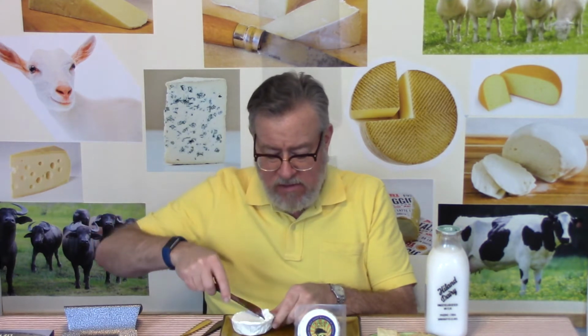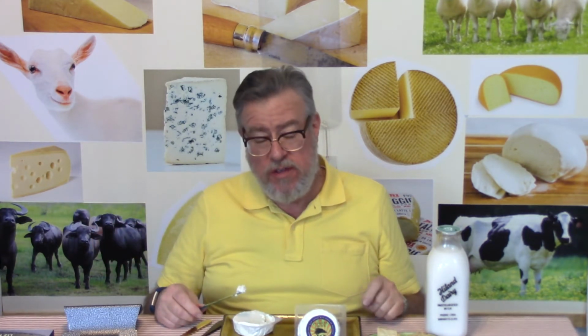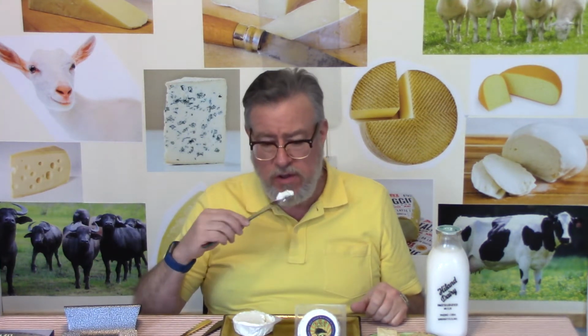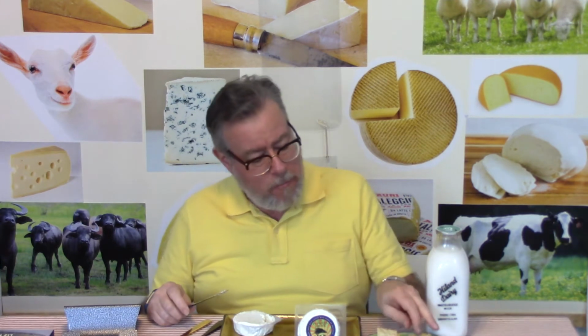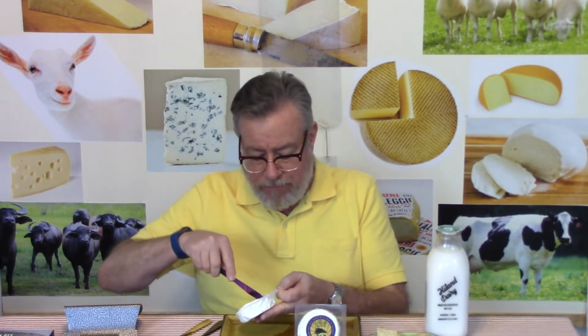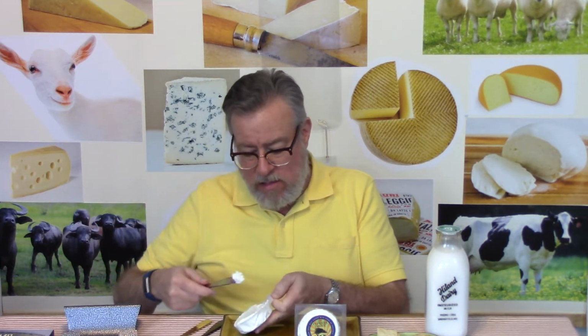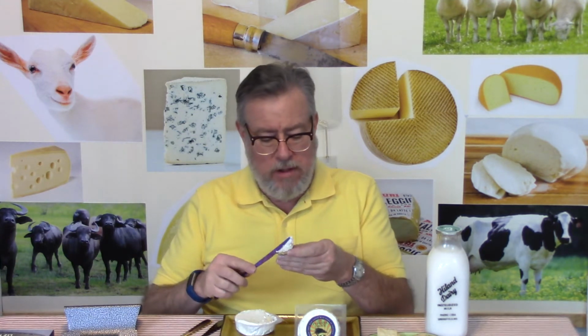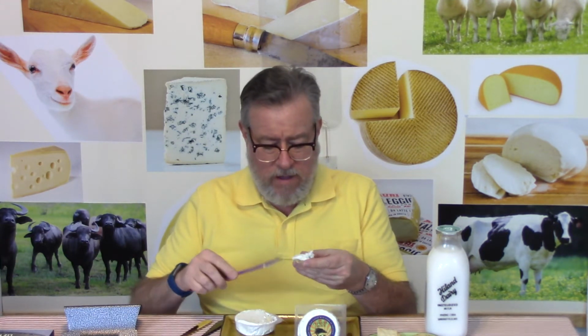Wow, very good. It's got something extra. Should have sampled it plain first. So I can tell there's something herbal, vegetal in the cheese. Oh yeah, the lavender note's pretty clear. Subtle, muted, but clear. Very interesting.